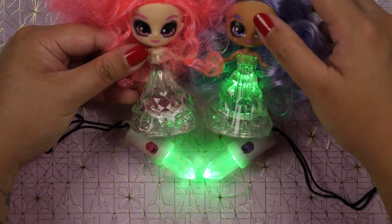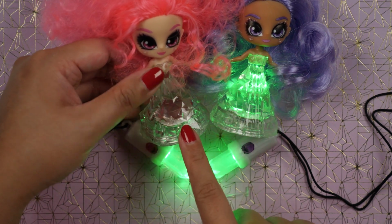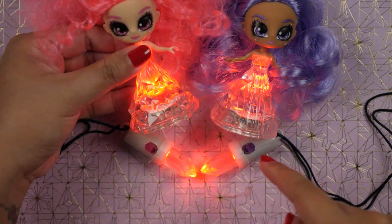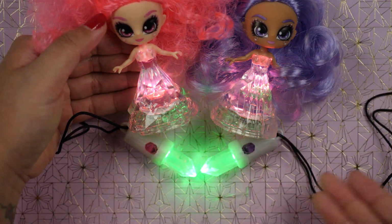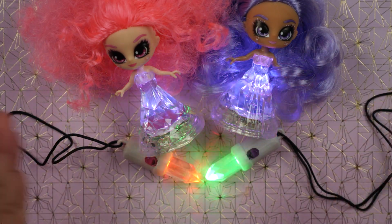I'm not sure what's happening because she turned off, but she's still going. Maybe I got a defective one. I don't know. Oh, okay. So I pressed the button on the bottom and she's partying with the rest of them. So here it is. Here's the syncing feature. I'm not sure how to go beyond this exactly.